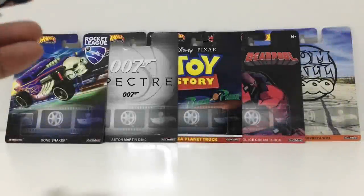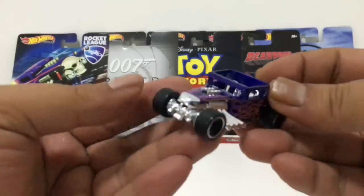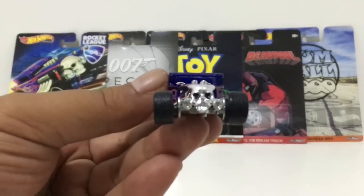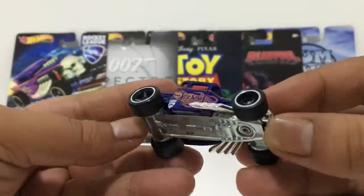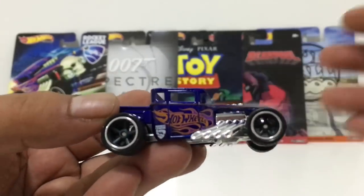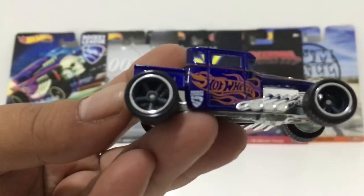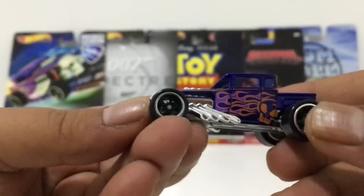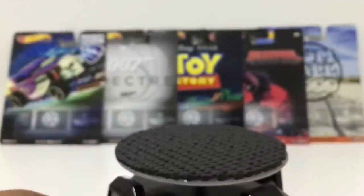Okie dokie, first off, from the left, we have the Bone Shaker. Let's focus it a bit. It's not that heavy, quite light actually. Most probably because the chrome part is plastic. The body and the base are metal, but this chrome part here, as part of the interior, is plastic. So there you go, Bone Shaker, Rocket League. That's the Rocket League logo there. Who doesn't love Bone Shaker, right?